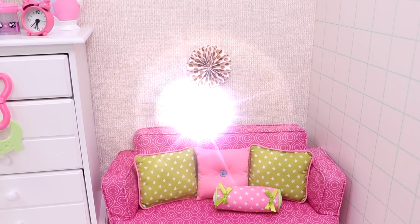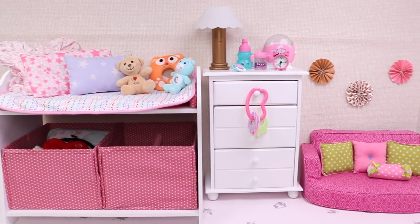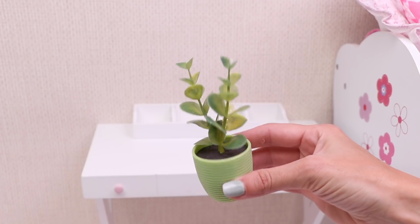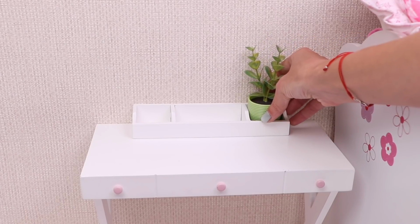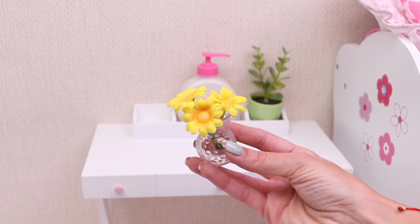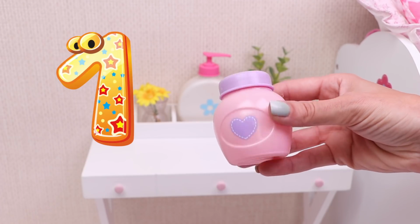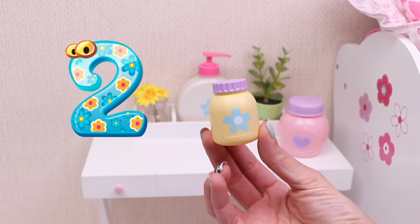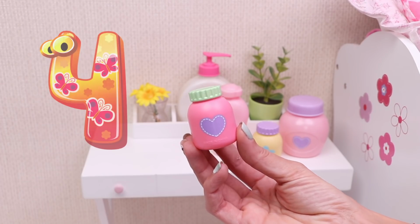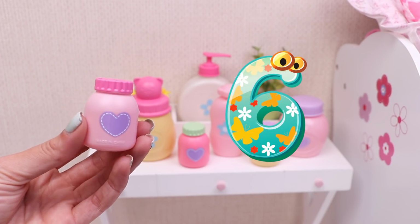And now let's add a little decoration. Yay! Let's add this green plant here. Baby soap and these yellow flowers. Now let's count the baby care products. 1, 2, 3, 4, 5, 6.